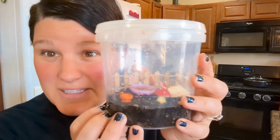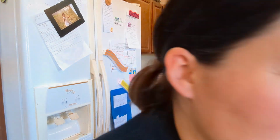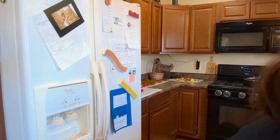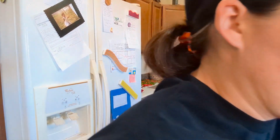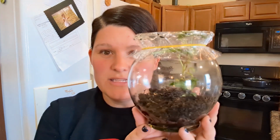Everybody, so we ended up with, I believe, 53 snail eggs. I can't remember. I have 30 little baby snails. And now I've got the 4 terrariums. They're already digging down in. I'll show a close-up of that. This one's not. I don't know about this guy. And then I'm not sure how many eggs were in with this plant, but there's a few at the bottom here, so we'll see what happens.